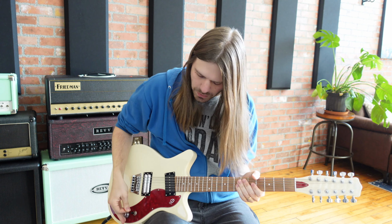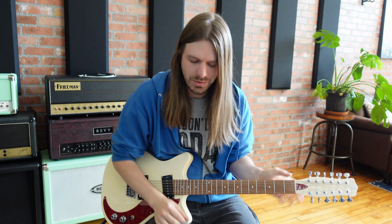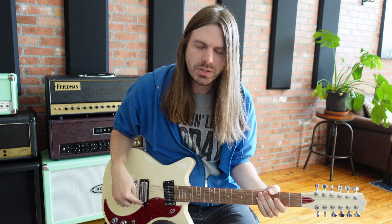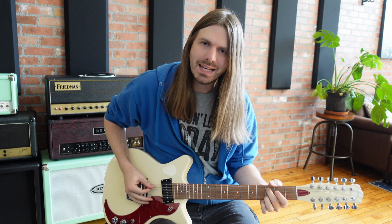Now the 12 string has easily been kind of like how when I got a Jazzmaster, it was so inspiring because it was such a different kind of guitar from what I was used to. That's what this thing did, times 10. There's not as many situations for it as the Jazzmaster, but man, what a sound.